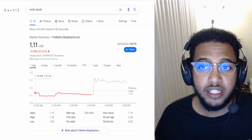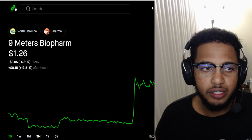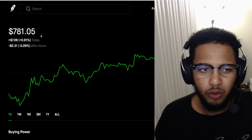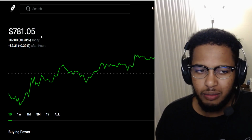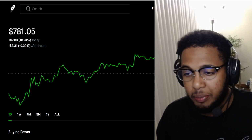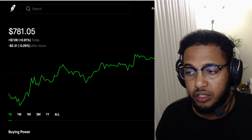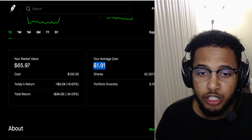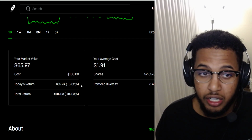And again, this is one of the stocks that's in our 1K to 10K challenge, as you can see here, 9 Meters Biopharma. Overall, the portfolio has been pretty meh, still down about 20% or so since the beginning, which is okay because these companies are long-term plays for the majority of them. So NMTR, as you see, our initial entry point was around $1.91, so it's still down about 34%.